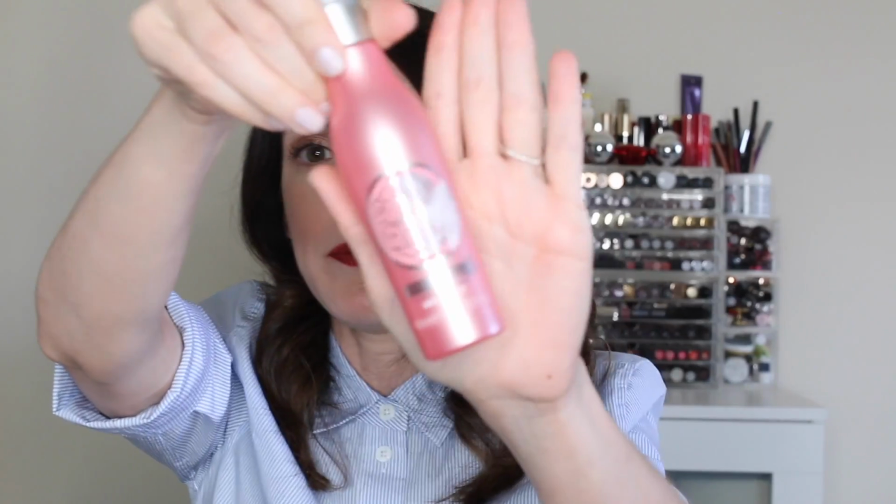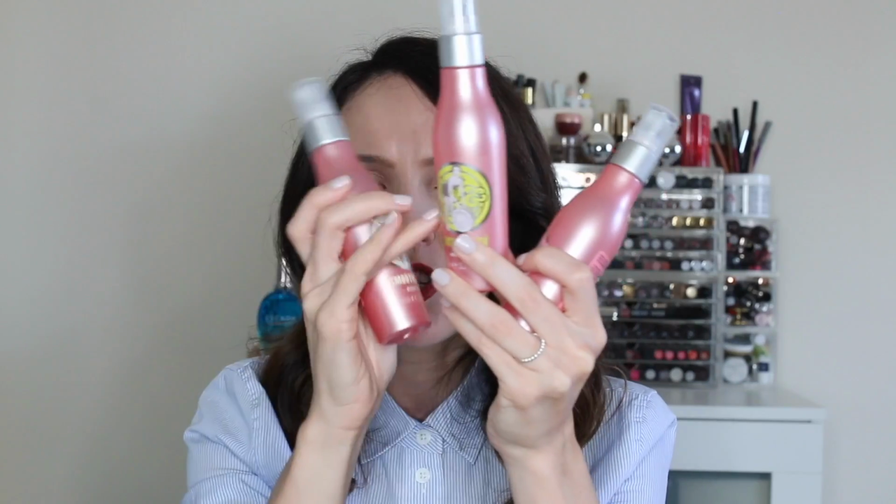So I recently discovered these from Soap and Glory. There are 3 different ones. This is the original pink, and then there's Sugar Crush, and then Smoothie Star. The Sugar Crush is kind of limey smelling. The original pink is a little bit fruitier. Smoothie Star was a little bit sweeter.